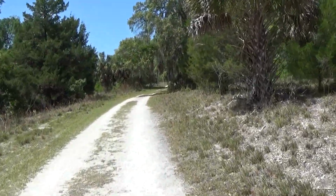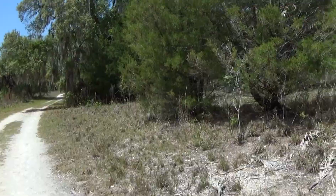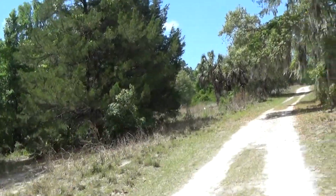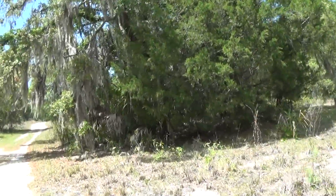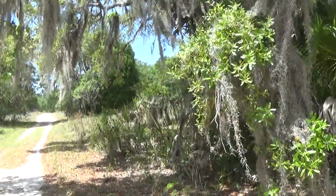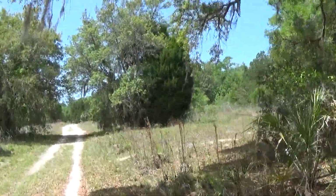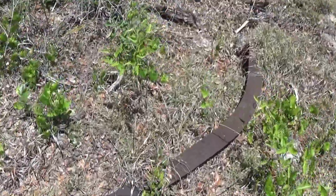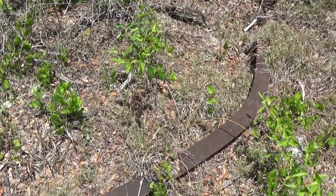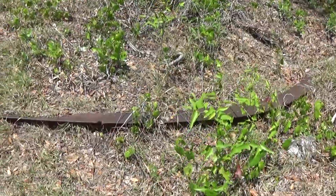It's very dry. We haven't had rain in such a long time. And everything is just dried up. Alright, I'll check back in a bit. Here's some evidence of machinery that was used when these were mines a long time ago. Interesting.